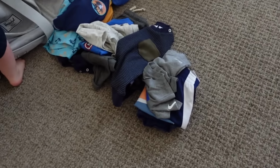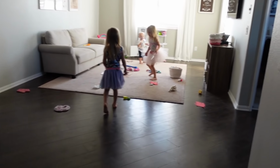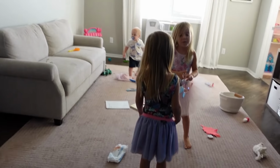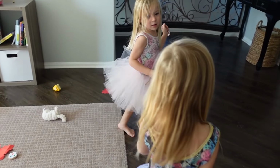Mommy, I got Owen's stuff right here. When I got the pool. Okay. Nope. This is where we're done. I got a unicorn. But this is for the hairstyle. Right. I'll do a hairstyle. Come on.